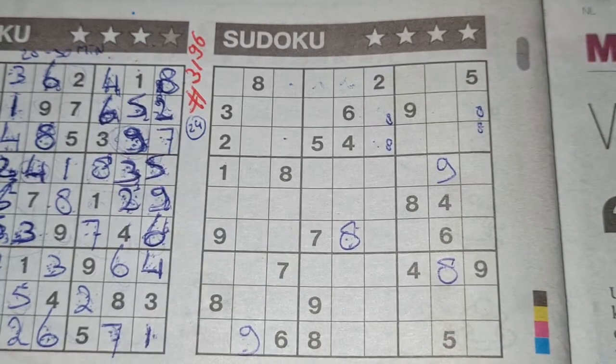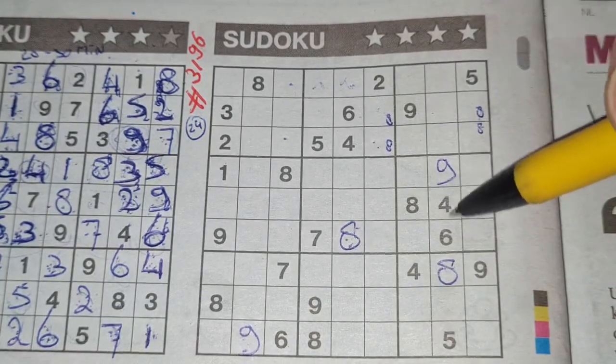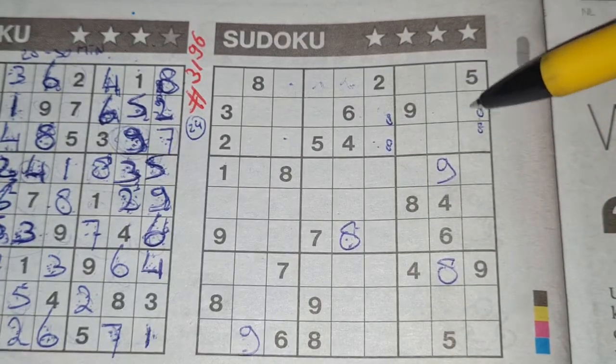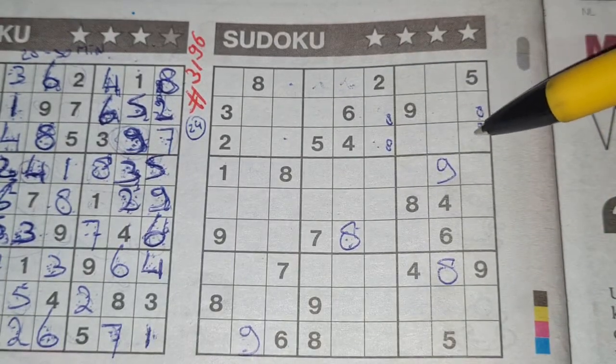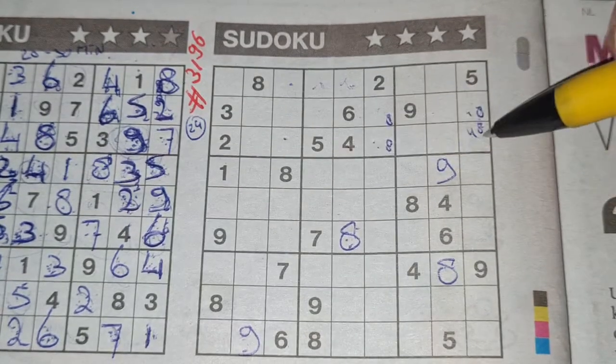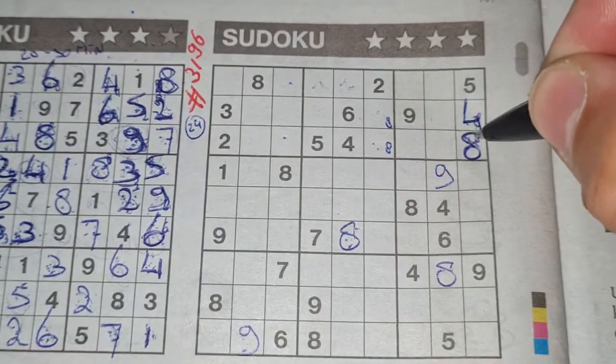We have a pair, 4 and 8 in this column, 4 and 8 in the column next. So on the last column, the only two places for the 4 and 8 goes in those two boxes as a pair, 4 and 8, 4 and 8. But we see here 4, so no 4 there, 4 should be here, and the 8 goes there. All right.